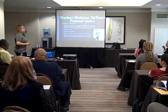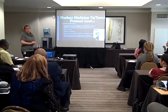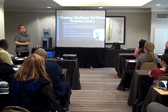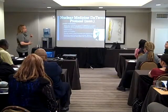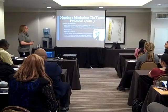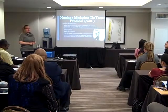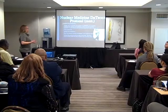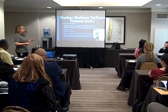Now, patient positioning. This is probably the most crucial part of this scan. I had the luck of actually, on one of my clinical rotations, doing a couple of these DAT scans, and we actually had about 3 to 4 techs properly positioning the patient. So you can already tell how crucial this is.